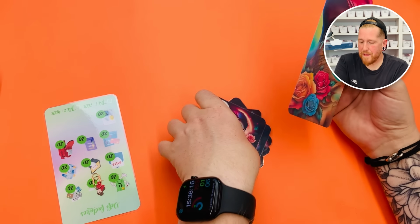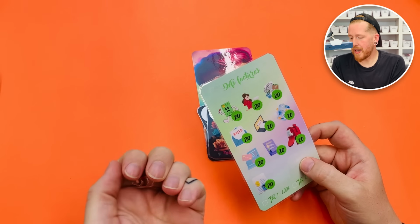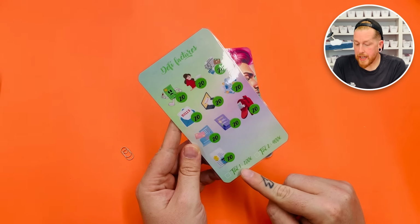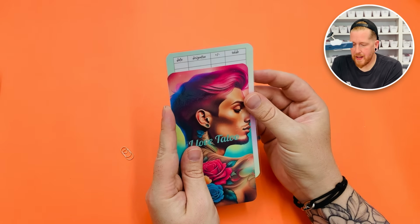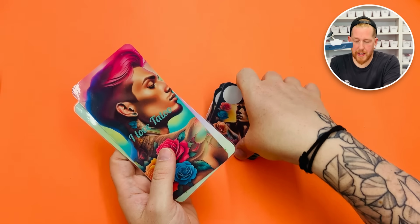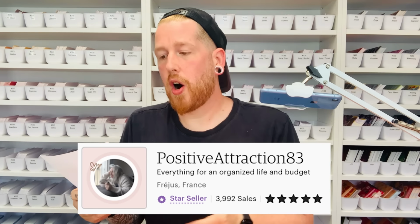It does feel a bit flimsy, to be honest. I don't know what shop this came from, but oh look, as they love to do, they love to give you these cute little things. This is a bills tracker. Okay, 200 euros, and then you can do it again for 400 euros, and you got this on the back. They're different widths though, so I guess they're for different things. Right, let me find out what shop this is from. Positive Attraction 83 on Etsy. I think they're okay stuff. That's all right.